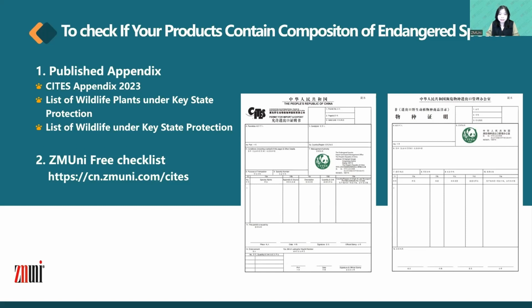It is internationally recognized. However, if your product does not contain any composition of endangered species in the site appendix, it does not mean your product is completely out of the endangered species scope. Because in China, you have national list of wildlife plants and wildlife animals, you have to check those 3 lists for safe. We, ZMUni, has developed an online tool to compile those 3 appendix together, and it's free to use.